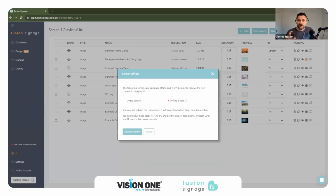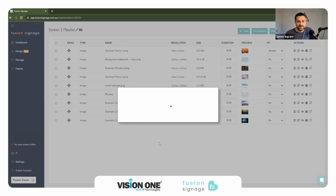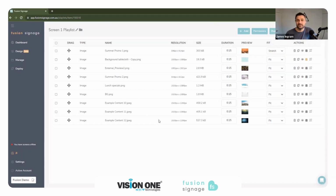But if it turns on and off daily, which is something that a lot of screens can be set to do, turn on at 8 a.m., turn off at 5 p.m., this will just download the content as soon as it turns back on. Hit save and publish. That content is now assigned to the screen. And within about 40 seconds, if it's online, that content will be updated and ready to go.